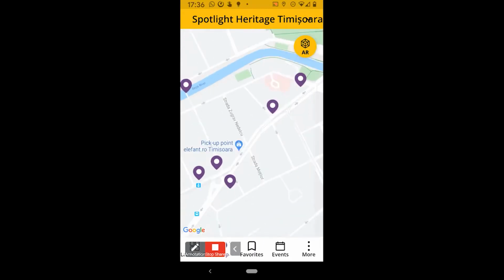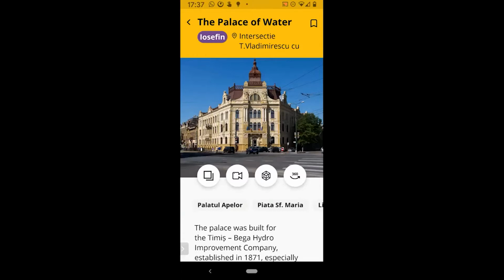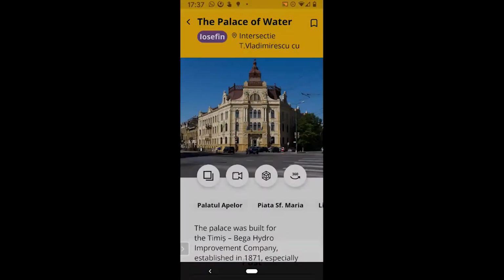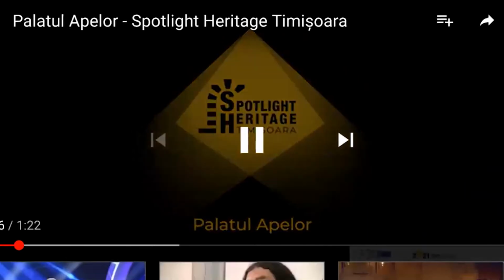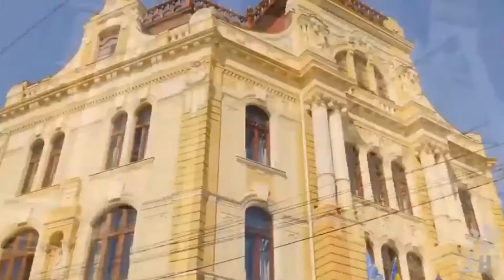Okay, I'll go like this and show you, for example, the Palace of Water that is very near to the university. And you can see a description of the location. You can see a lot of past photos, how it looked then, and also how it looks now. This is what you could have been visiting if you are here. And also it can play a short video about that building. I don't know if you hear the sound, but anyway, I'm not going to let the video play over.